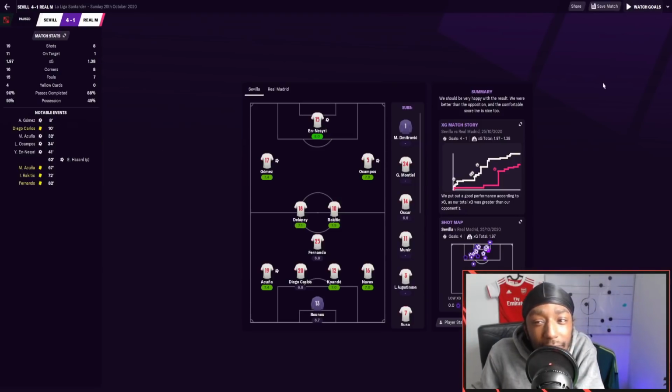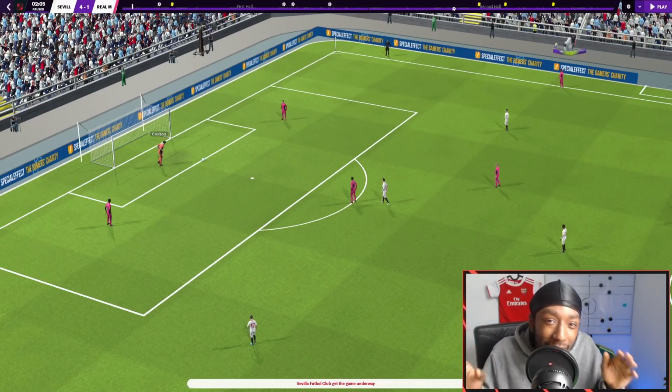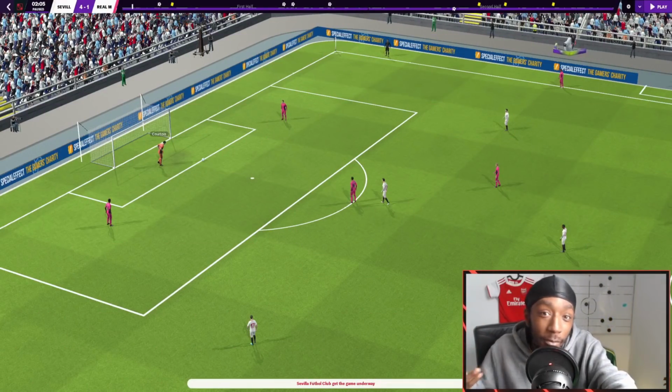But before we end this video, we can actually watch the goals of this game just to get a rough idea of how the tactic does play out. Sit back, enjoy some of this Dutch football. Well, for Seville.